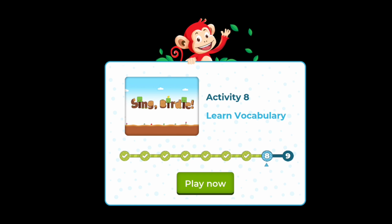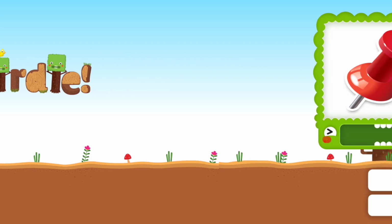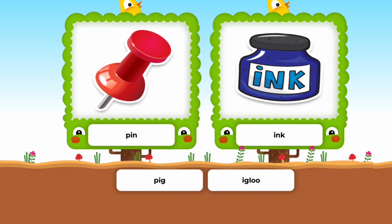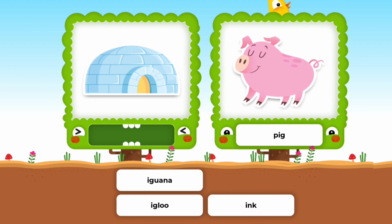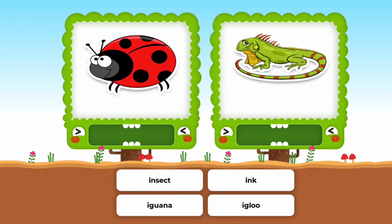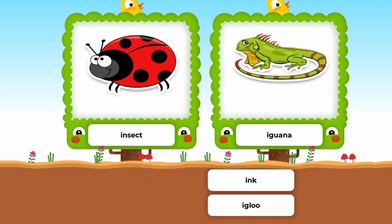Activity 8. Learn vocabulary. Sing, birdie. Drag the text to match the pictures. Pin. Woohoo! Pig. Woohoo! Igloo. Woohoo! Iguana. Woohoo! Insect. Woohoo! Good job!